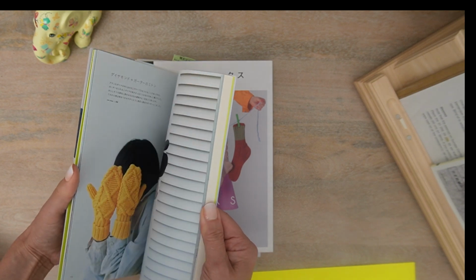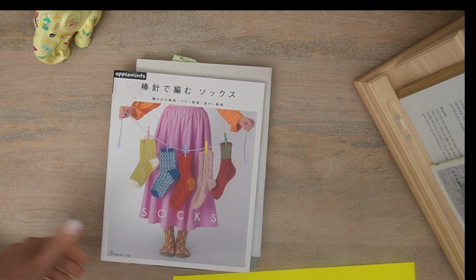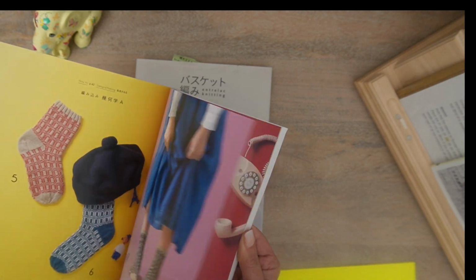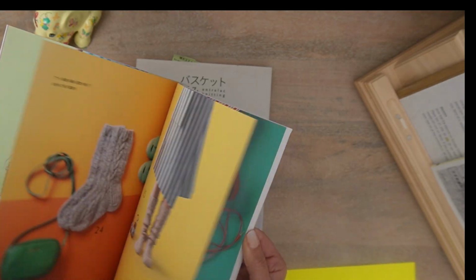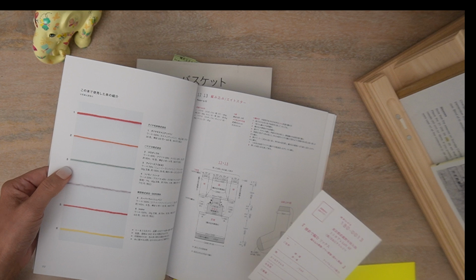If you're a sweater gal and you love cardigans, this is going to give you a theme that you're really going to love. If you're all about socks, here you are. I again encourage you to go in and just look at things and have a sense of what the designs are going to look like. Another thing about these books is it's going to give you the yarn that's going to be utilized.